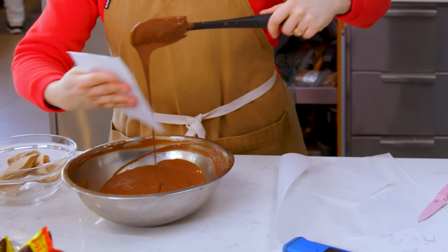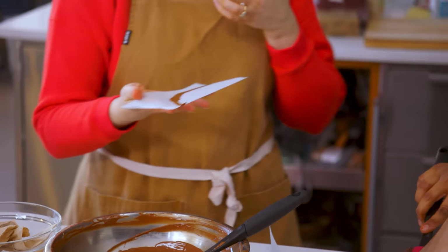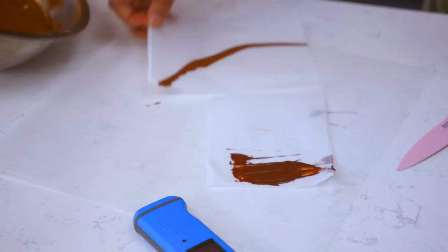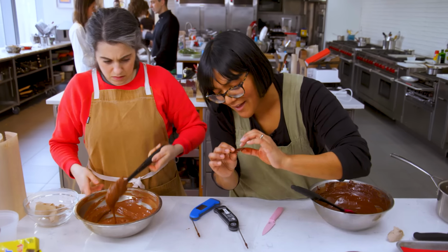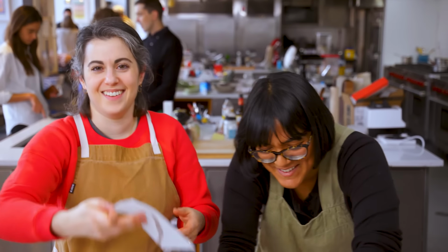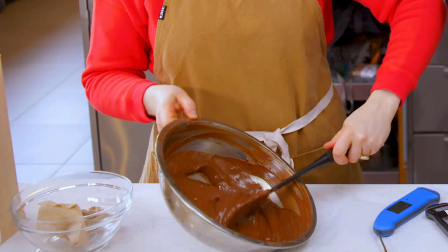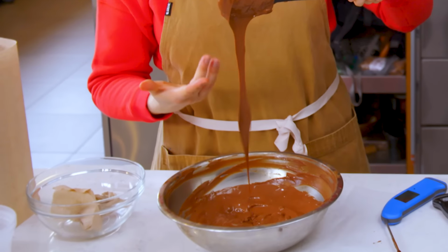So now I'm doing a little test on parchment to see if it's tempered. I want it to be streak-free, shiny, and it should snap rather than bend. Claire, listen to the snap. It was a little bit. I think we should go on this guy while it's still okay, yeah. Look at the texture of that versus this. Good. Let's just go.